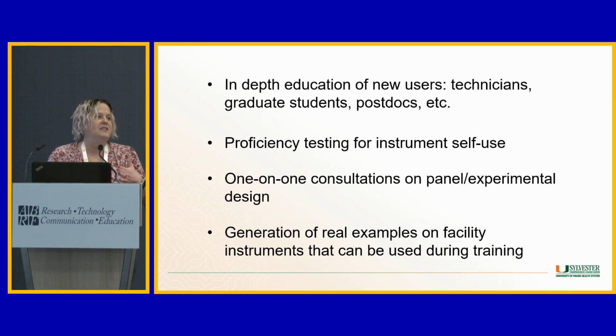And we sit and we talk about all of these things, about all the controls you need to bring, about the titrations that you have to do, all of those elements before they even start designing their panels. So they're not trying to go back and optimize panels. They're doing it from the very beginning. And we also want to work on generating some real examples in the facility. So this was done on the Aurora. This is what can happen with your data.